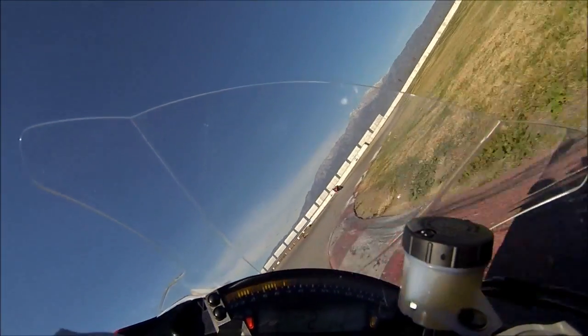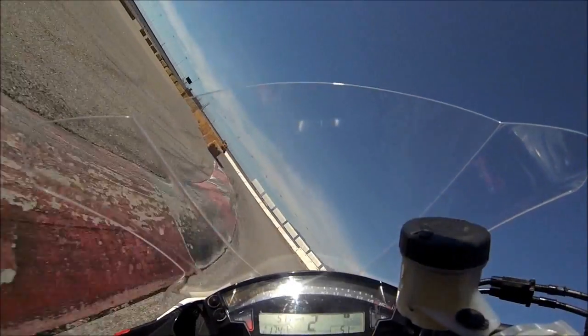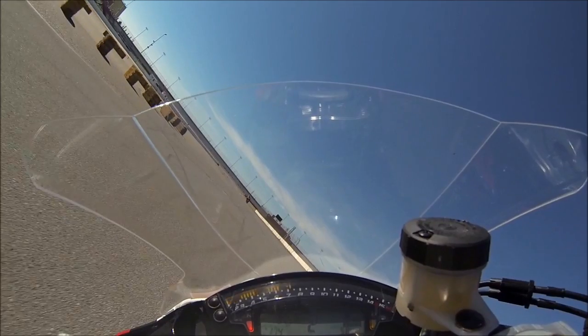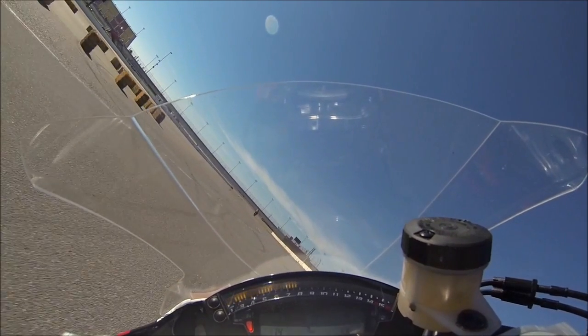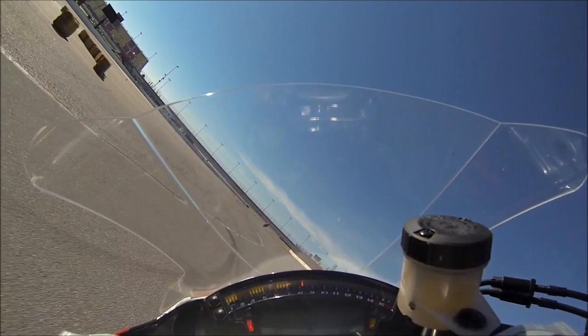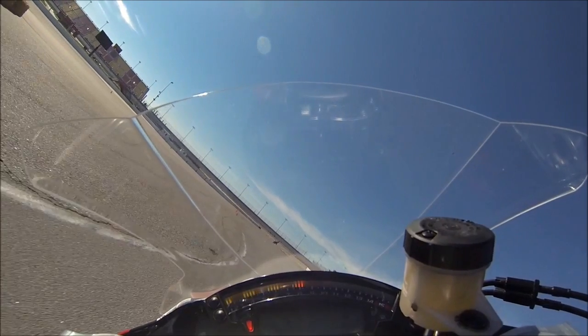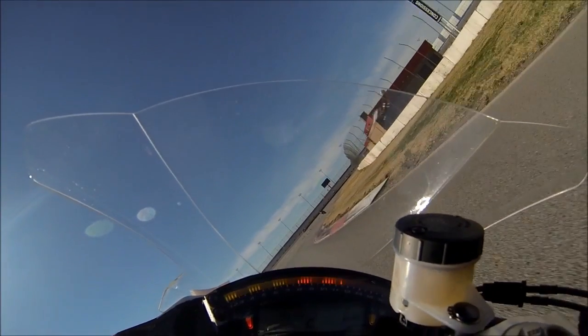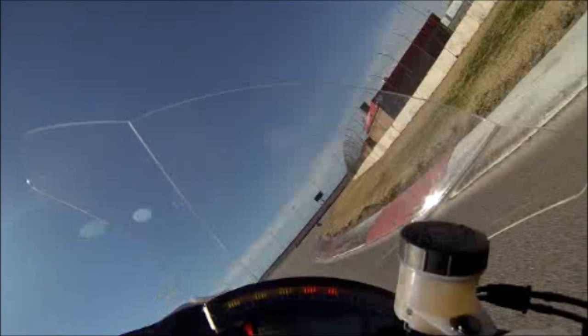You want to carry all that momentum into the next turn. Brake really hard, grab 2 downshifts, and again, try not to brake too much so you don't slow your momentum. As we start exiting this corner, we start slowly applying the throttle and picking the bike up. You also want to have a reference point of the white stripe line on the left side to aim for every time. This last section is all strung together and it's very important.